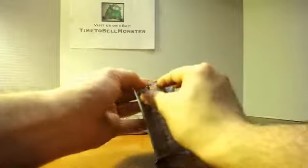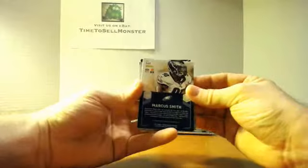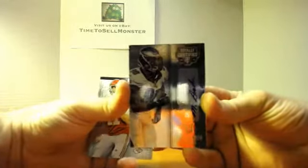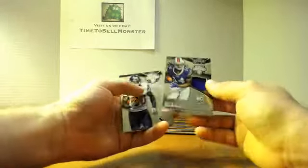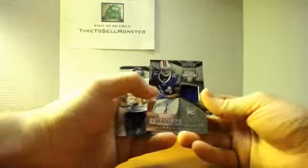Four boxes here. Marcus Smith for the Eagles, autograph, non-numbered. Sammy Watkins for the Bills, Rookie Roll Call jersey card, non-numbered.